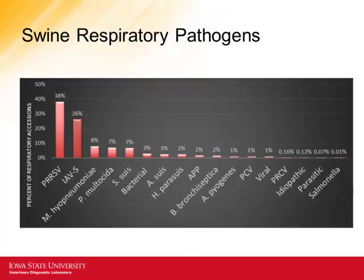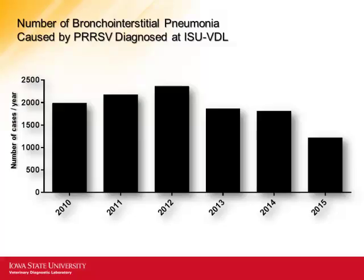But this is a percentage type of deal, so I'd like you to see what this means in real case numbers. When we go through the cases that are codified as bronchointerstitial pneumonia, which means a viral disease where only PRRS was detected, this is the number of cases that we get a year. It's about 2,000 cases, PRRS by itself, PRRS with nothing else. If we start adding co-infection factors, these numbers can go way higher. So even with all the management systems that we have today, and the vaccines that we can apply, PRRS is still quite prevalent and quite important for swine production.